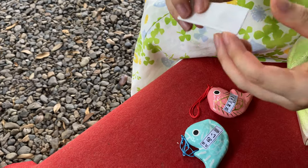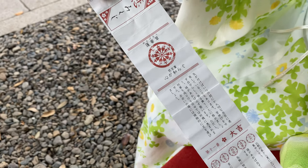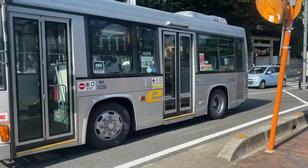Mine was small fortune. It says to be more confident. Sid's is great fortune. How come ours is different? Is Sid gonna meet another girl soon? I don't know either.